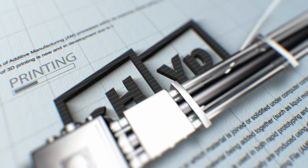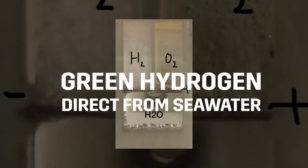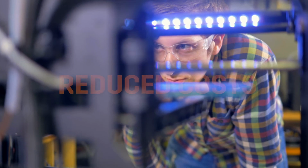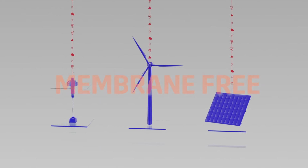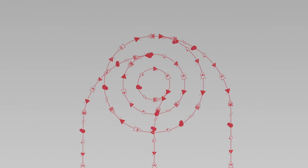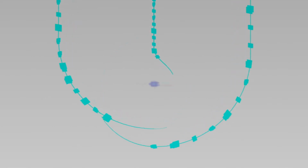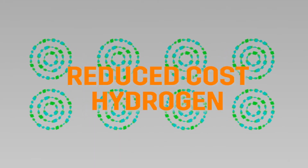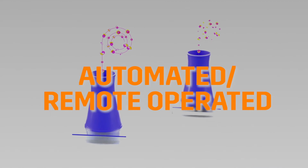SHIP has developed a 3D printed membrane-free electrolyzer. It produces green hydrogen direct from seawater without the need for energy-intensive desalination. 3D printing significantly reduces the unit's manufacturing costs, while being membrane-free significantly reduces operational costs. SHIP's technology also produces a range of valuable non-toxic co-products, which create additional revenue streams, and in turn reduce the cost of hydrogen. The system is automated, wireless-enabled, and ATEX certified.